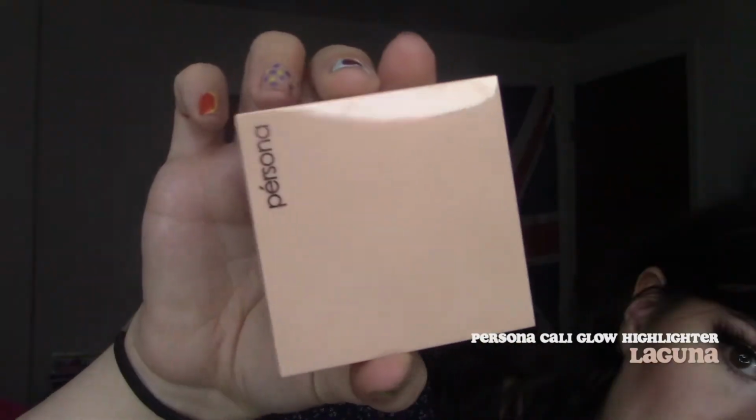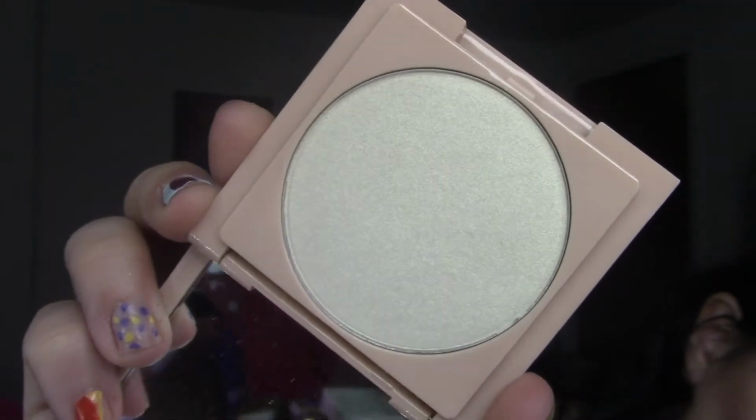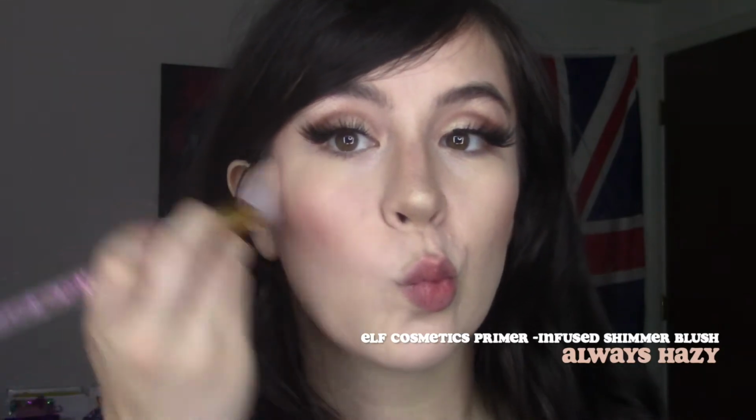Not that I needed another highlighter, but I saw this one on Boxy add-on from Persona Cosmetics, and I was curious. I got the shade Laguna, which is one of the lighter ones, and it's definitely more of a yellow gold. But it did take me a bit of building up to make it really intense. I tend to like those more so that you can build up to your more catered highlight look, so you're not always being so sparkly from space, but sometimes it's just more natural glowy.